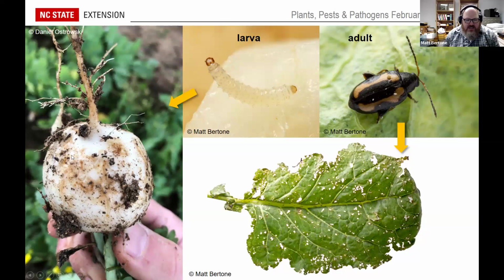Now, the larval damage, like I said, can be pinholes or gouging out of the surface of the root. And the adults are often going to create this shot hole damage, where if you shine a light behind it, you'll see all these minute holes everywhere. And you can often find the adults hanging out in the leaves.